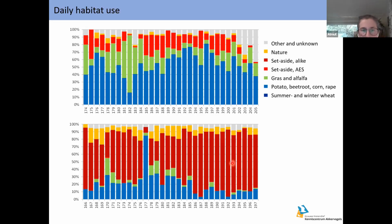And here, I hope you can see it well on the screen. We have to be careful that this is a different red. Raymond called this set-aside alike. So these are not agri-environmental schemes implemented for farmland birds, but this is set aside like fallow land from industry or a building project where no houses are built yet. So this is not agri-environmental schemes. And this individual is using those to a large amount of time. So he's nearly foraging all the time on these fallow lands, which is quite interesting.